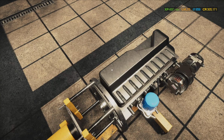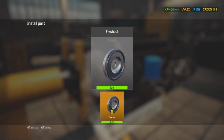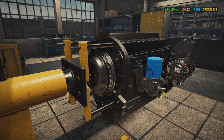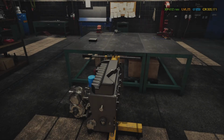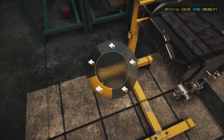Put the old pan on, all 4 bolts holding it on. Put on the flywheel, clutch plate. And we ain't putting the aftermarket one on. No, sir. There we go. Now we're going to put the release bearing on. There it goes. Now we're going to flip this. Flip her over.